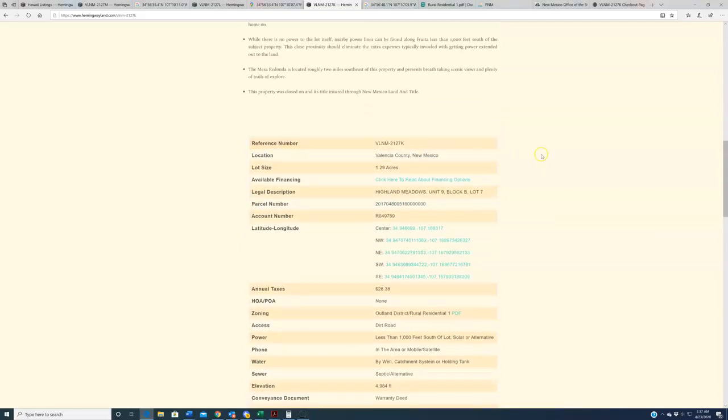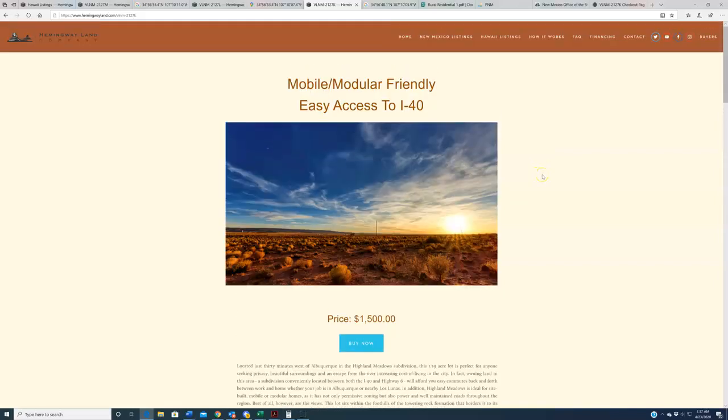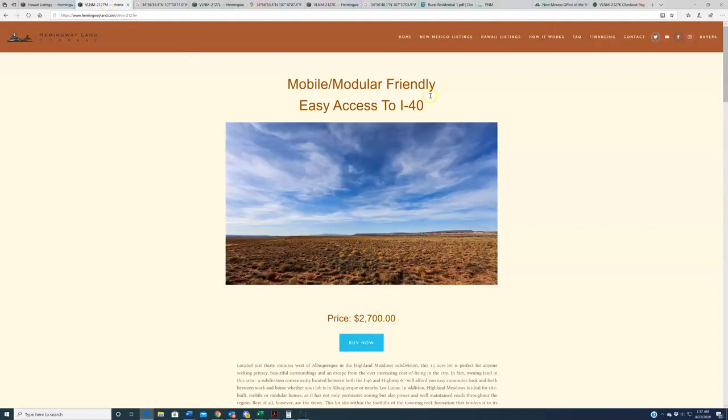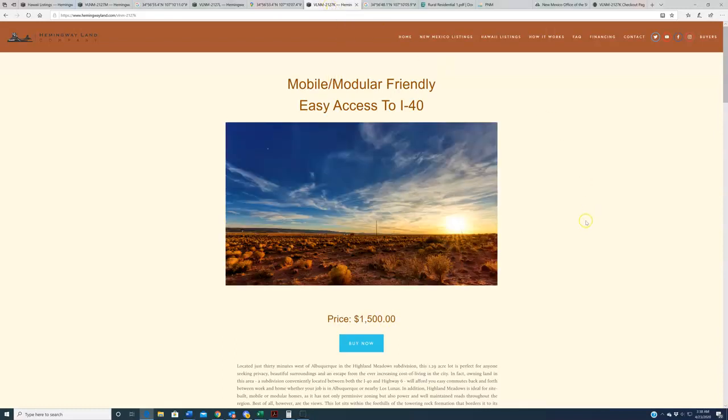VLNM2127K, L, and M. The K property is essentially 1.3 acres, priced at $1,500. The L property is this one, L like Larry. It is 2.5 acres, priced at $2,700. And the M property, M like Mary, is also 2.5 acres, also priced at $2,700. With all that said, I'm going to focus on the K property, the $1,500 one in this video, but again, pretty much everything I say here will apply to all three.